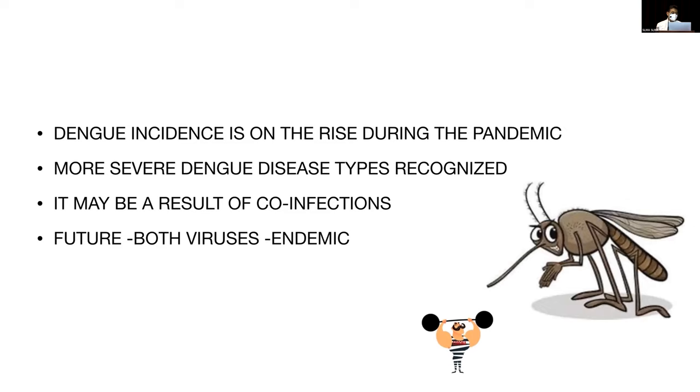So in the future, the mosquito has got larger in this picture because in the future both viruses are going to be endemic, and dengue is already endemic. And after the Omicron, there is a feeling that it might become endemic. And we'll be seeing more of these cases, and you have to be aware. Thank you very much.